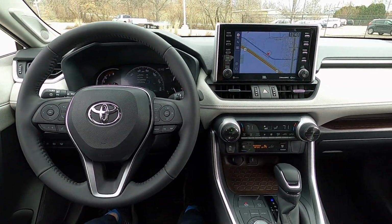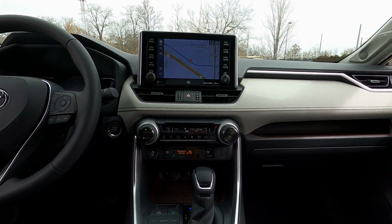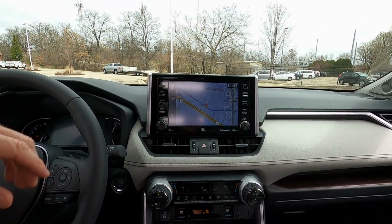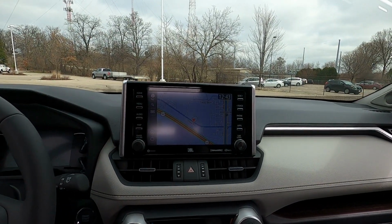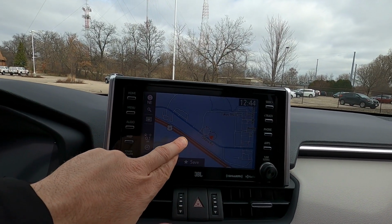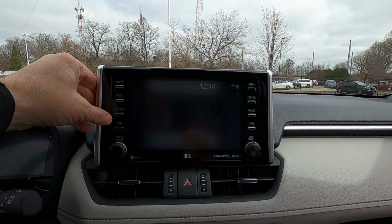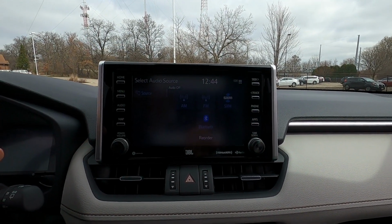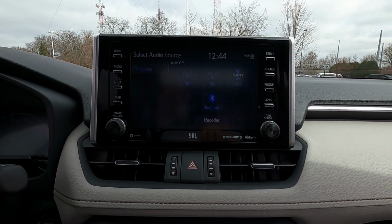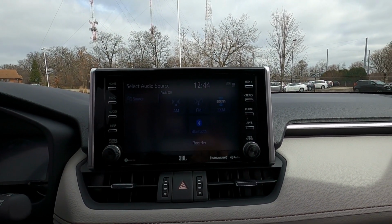Let's go ahead and take a look over at our center console and our center stack. So up here we've got an 8-inch touchscreen. We've got dynamic navigation and fingertip controls for that built right in. We also have on our audio system Sirius XM satellite radio. So you get 3 months of the premium subscription, no extra charge. And then we also have Apple CarPlay, Android Auto, and Alexa compatible.